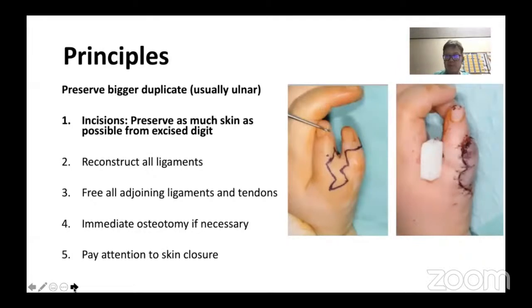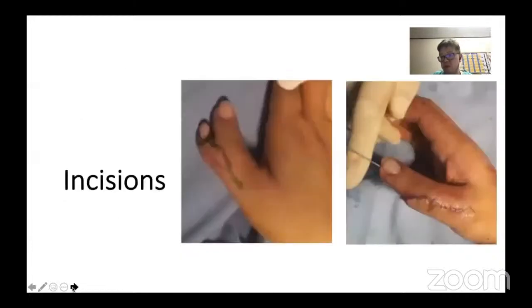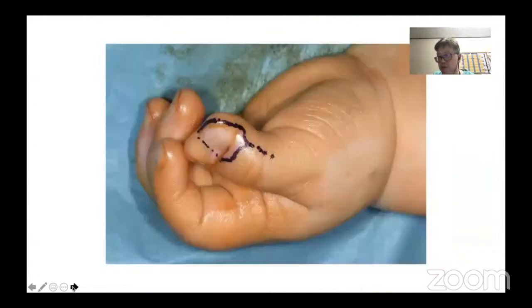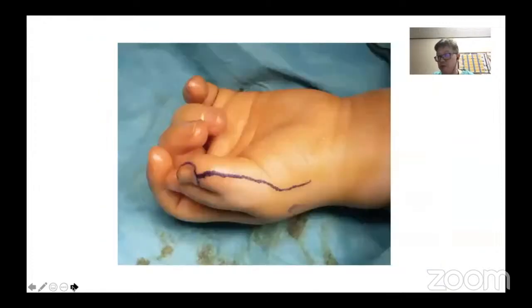The first is incision, and these are my early cases where I learned the lesson of not encroaching onto the glabrous, non-glabrous border. So this is another case where I did that. I'm a lot more respectful of this border now. I will stick to the glabrous, non-glabrous border so that the final results will look better. So this is what I do now, whatever the initial configuration.